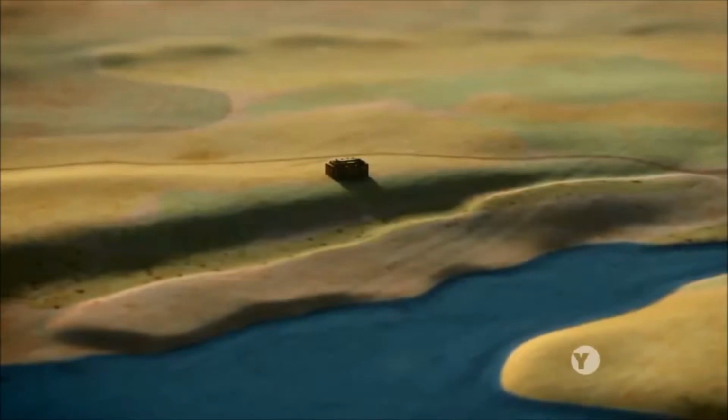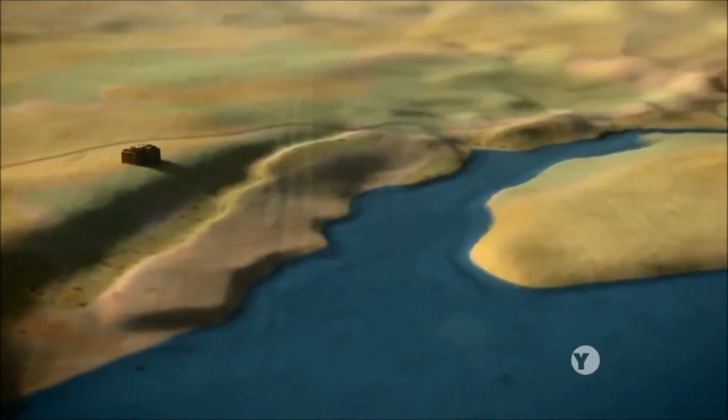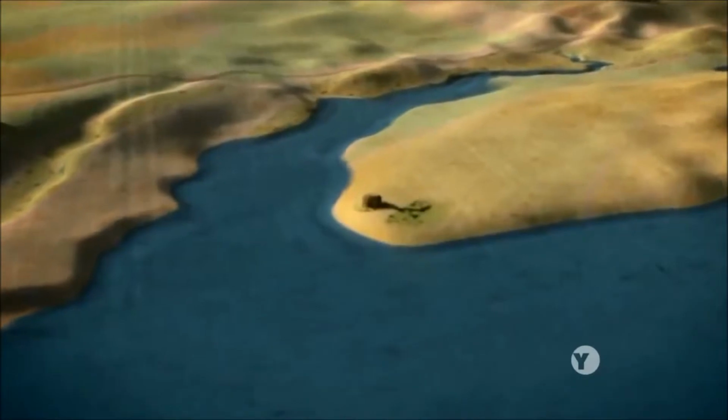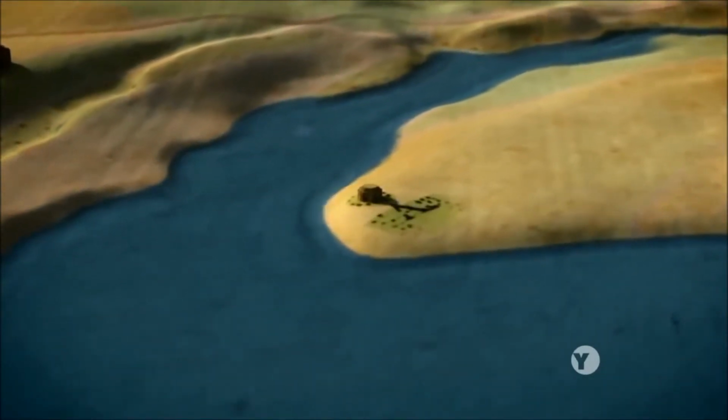L'Enfant next reserves another piece of ground within view of both, on the eastern bank of the Potomac River, marked with the letter A. Here, he insists, is where a planned monument to George Washington will be built.